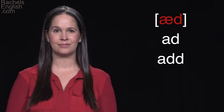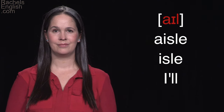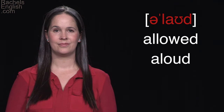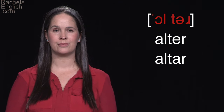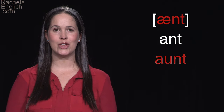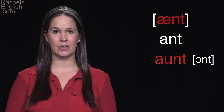Add. Aid. Air. Aisle. Note the contraction I'll will usually be reduced. Then, instead of sounding like aisle, it will sound like all. Allowed. Alter. Ant. Note A-U-N-T can also be pronounced aunt, but it is most commonly pronounced ant.